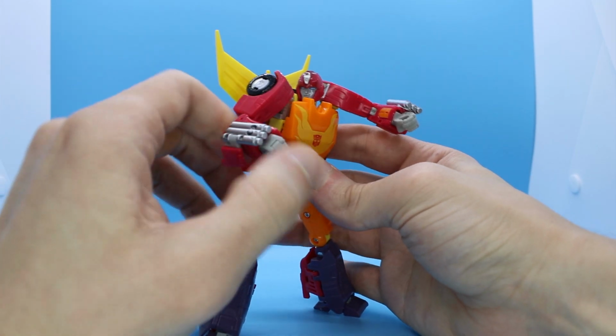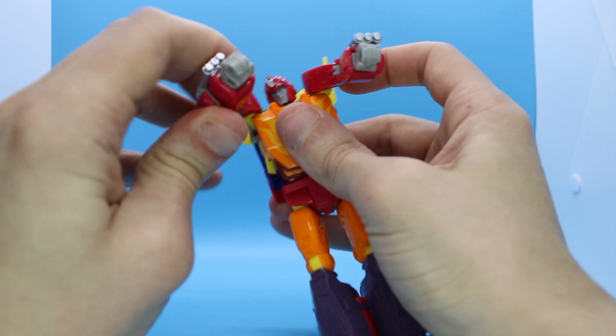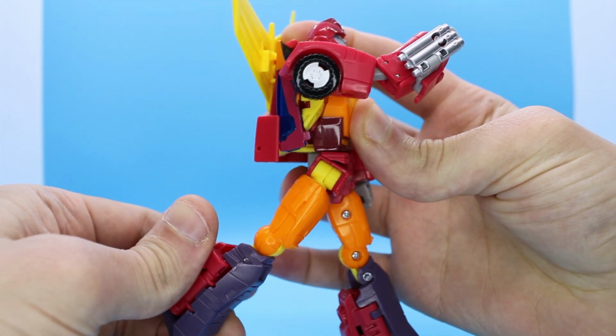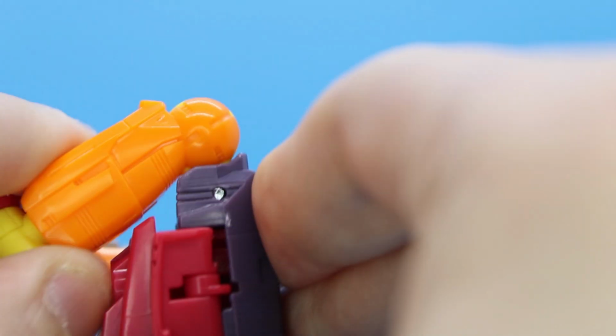Posability on this figure is pretty good, but as I already stated, the shoulders are weirdly uncooperative, and the legs basically have no backward movement. I feel like if they beveled this edge or something, we could have gotten at least a little more out of it. Knees are also really strange.